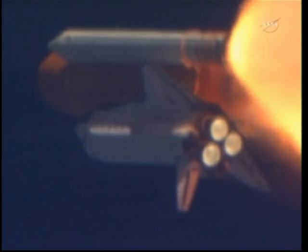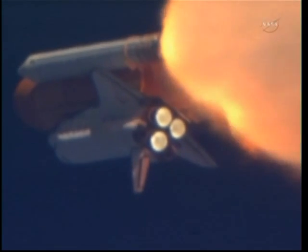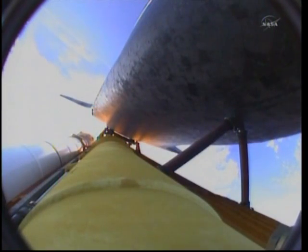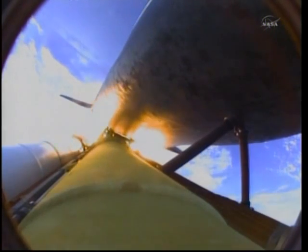Lindsay is joined on the flight deck by pilot Eric Bowen, mission specialist Al Drew, and Nicole Stott. Mission specialist Mike Barrett and Steve Bowen. Discovery's 3 main engines, in line with the solid rocket boosters, produce... 1 minute 50 seconds into flight. We're standing by for separation of the twin solid rocket boosters. Discovery now traveling 2,695 miles an hour. Its altitude 24 miles. Downrange from the Kennedy Space Center 29 miles.